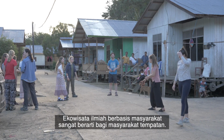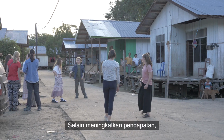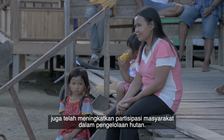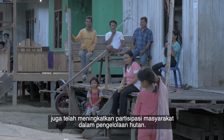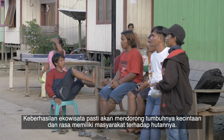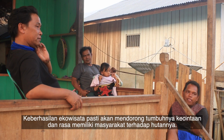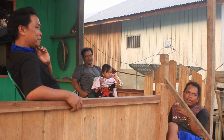Community-based scientific ecotourism in the forest is so meaningful to the local community. Apart from increasing income, this ecotourism also enhances community participation in forest conservation and management. The success of ecotourism will certainly foster the love and ownership of the local community to their forest.